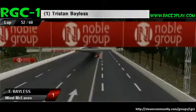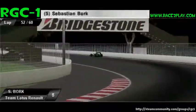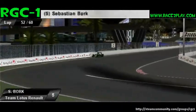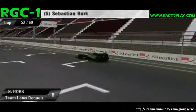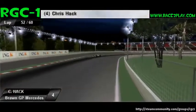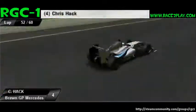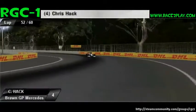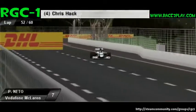Gotcha. Well, Chris Hack is in a solid 4th place over here. He has a lap on Sebastian and Anthony. Yep, doing pretty good so far. He's a ways back behind David Carney, but good run so far for Chris Hack in the closing stages of the race.